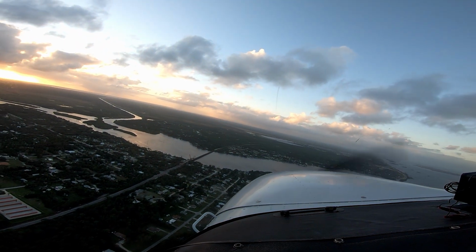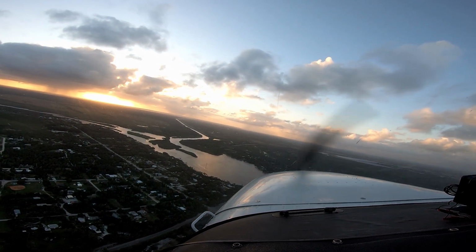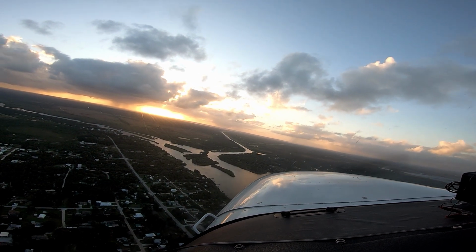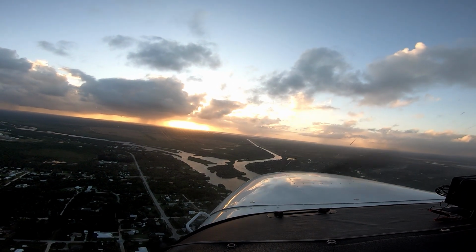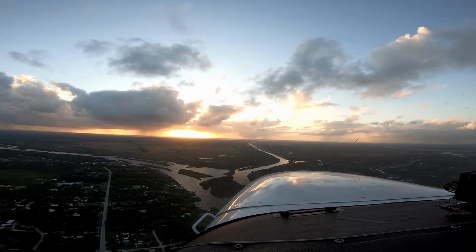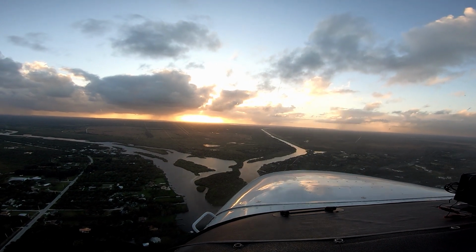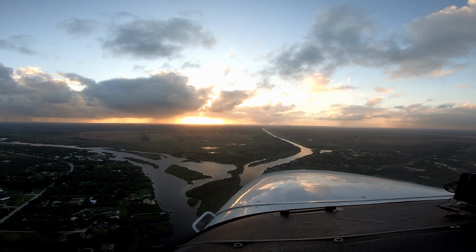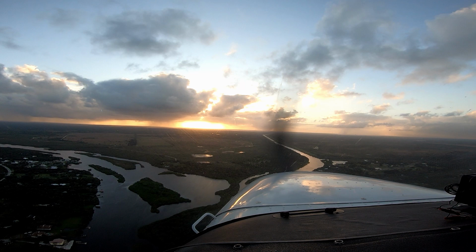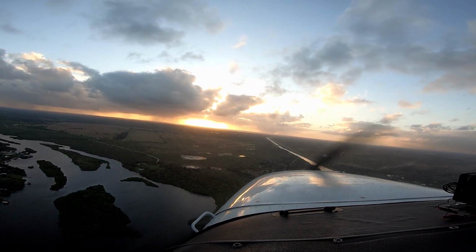Left. Clear. There we go. Seatbacks upright and locked, seatbelts, autopilot, mixture, trim, fuel selector on both, lights on as required. Good. My numbers, 1500, flaps 10, 80 knots.